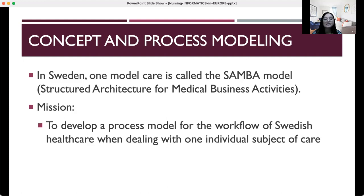The work has included analysis of process models previously developed by several Swedish counties. It was evident that it is difficult to create a uniform model corresponding to the lot of variants which the former models provided.